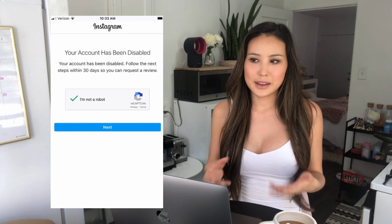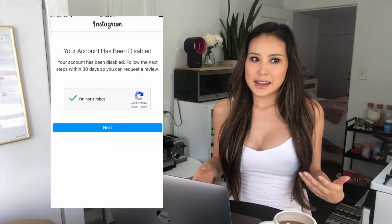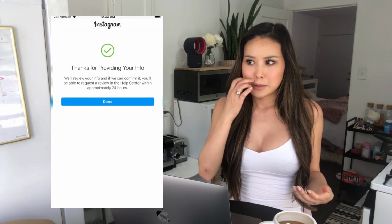And then instantly I got a warning message saying that my account was deactivated and to wait 24 hours for them to review my account, and they're going to decide whether or not they're going to let me appeal to keep my account or not. So, I was kind of freaking out at this point because I had no idea what was happening.